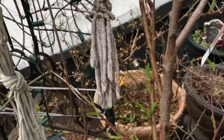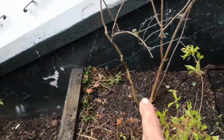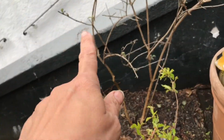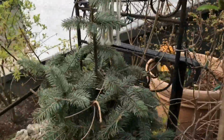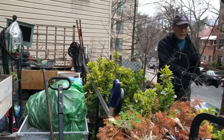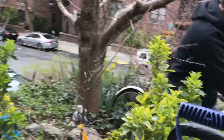Just also want to let you know, we were planning on putting it in that space, but instead we transplanted this butterfly bush. And we're now going to put the peach tree in the other space that David actually has made a hole for. Okay, can you grab it, babes?